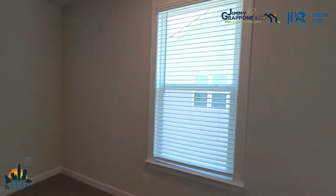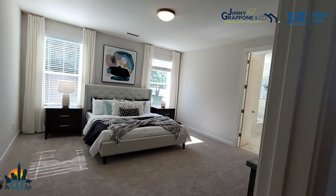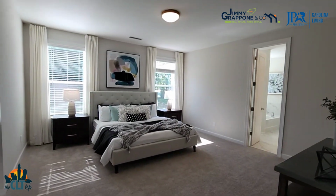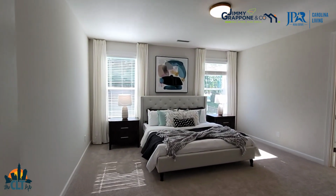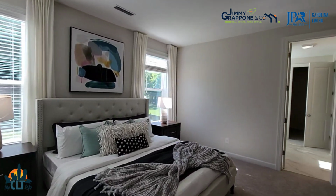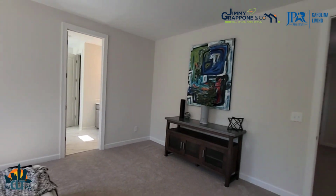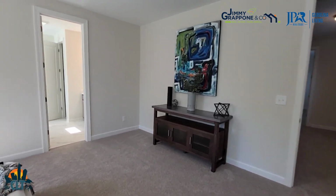And if you go to the right, you got the primary owner suite. So a really large bedroom. You can see that's a king size bed. And you can see you've got the end tables on either side, window on either side as well. That's room for a dresser. So it's a large room.